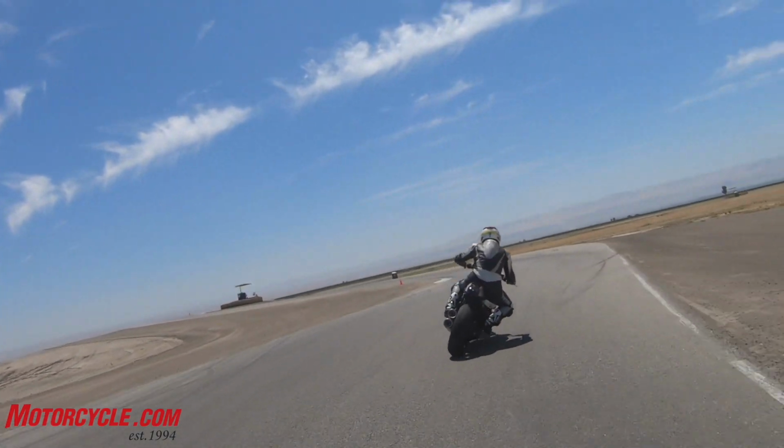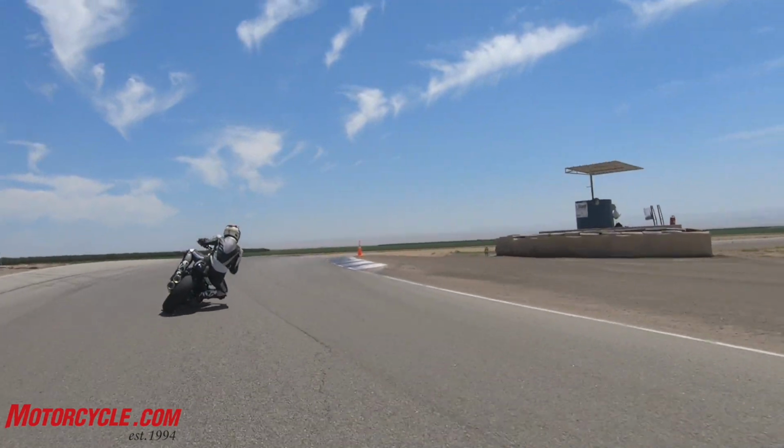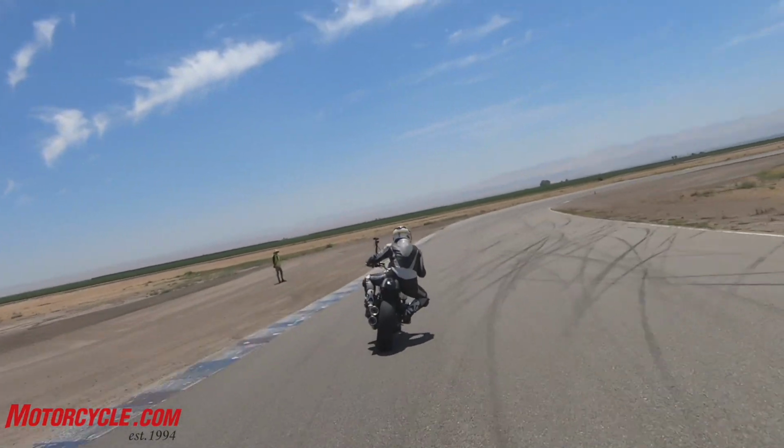Quickly, I started adapting the bike. So I'm really looking forward to seeing where it goes, and when we get the suspension that you were talking about, and getting a little more ground clearance.